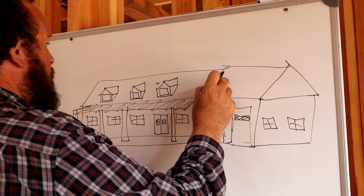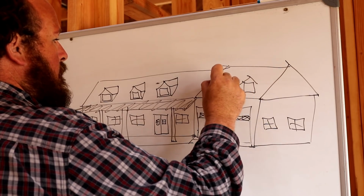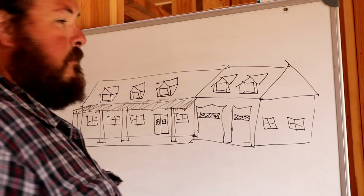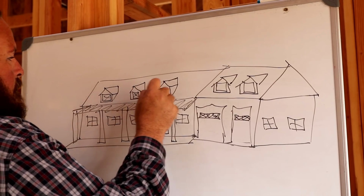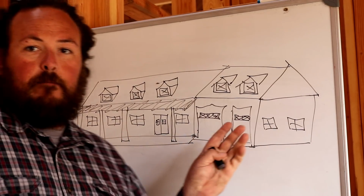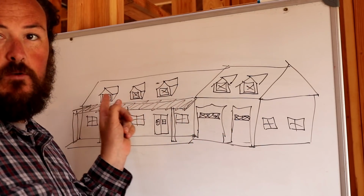I think there's 2 dormers over the garage. Bear with me. So you can see this is a great looking house, fantastic house. But we don't have a basement, and we had this roof with these fancy doors on it.